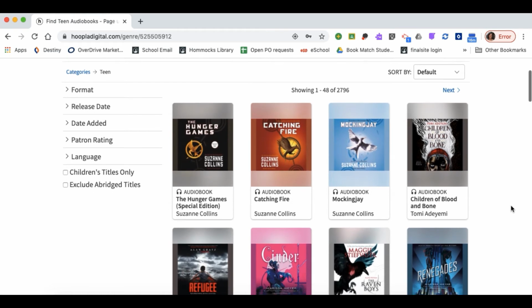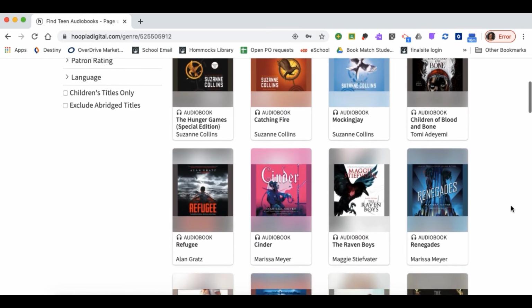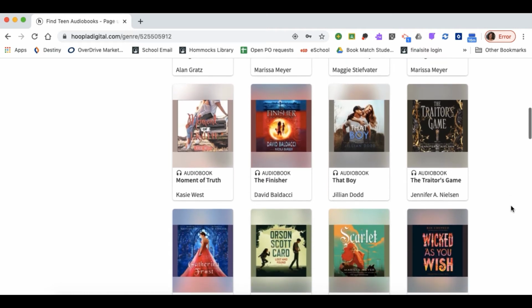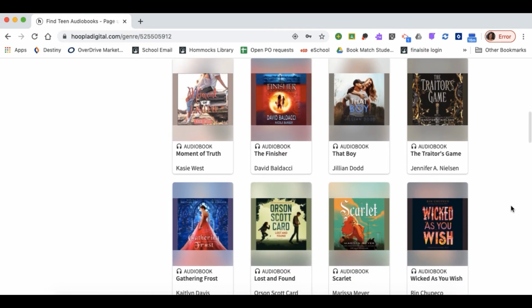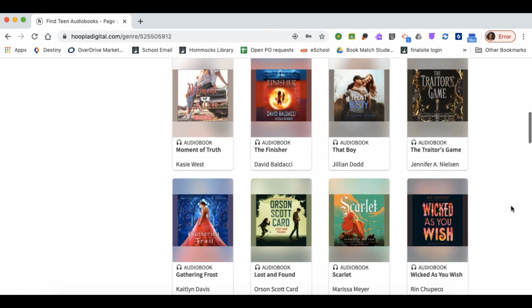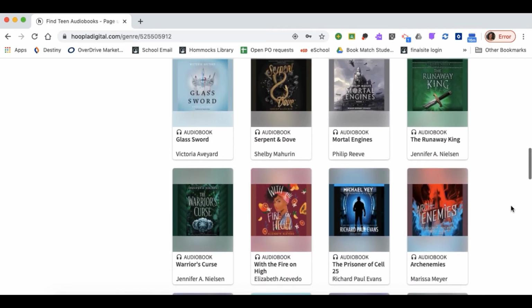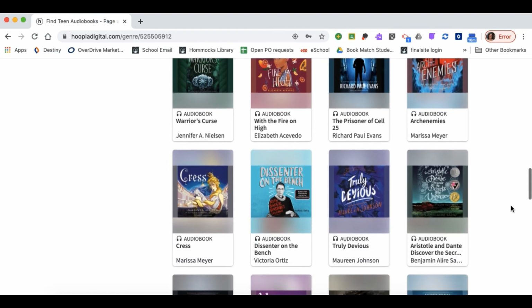The best thing, or one of the best things about Hoopla, is if you see it, you can borrow it. There are no copies. There is no wait time. The only limit is how many titles you can borrow per month. So whatever you see here, you are able to borrow right away.